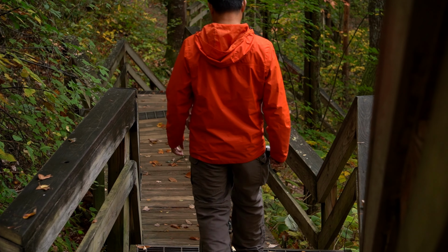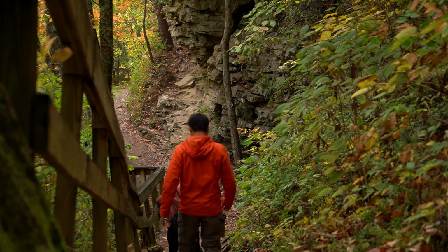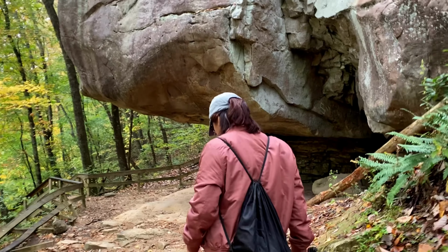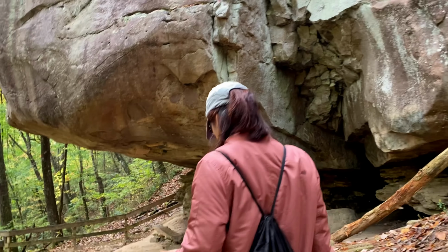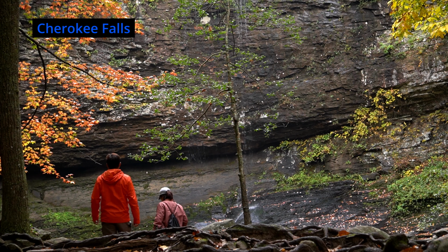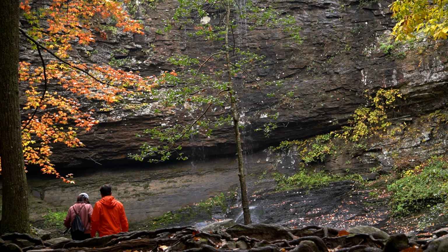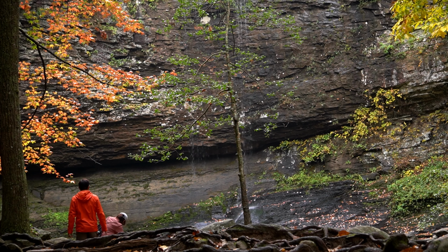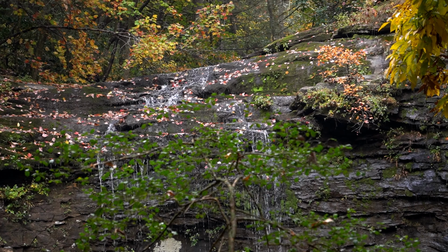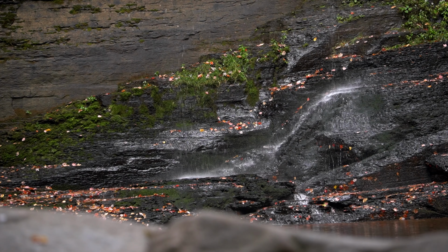The hike to the waterfalls is about 2 miles in and out and involves a lot of stairs. Nothing we can't handle. As predicted, Cherokee Falls was trickling, far from the sound of roaring water during winter and spring season. Surrounded by stone walls, it makes it solitary and peaceful.